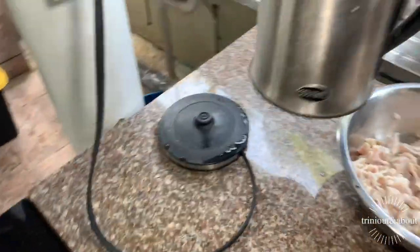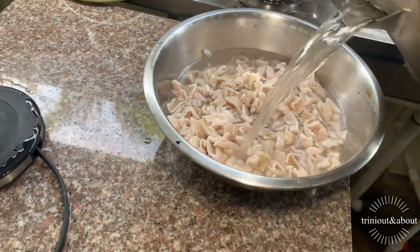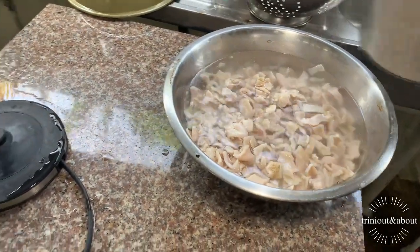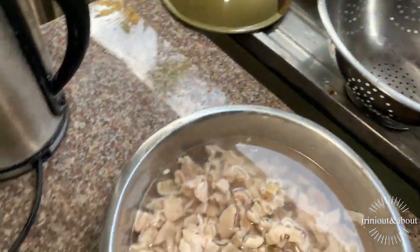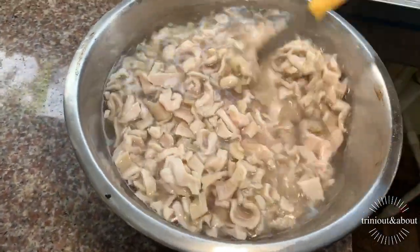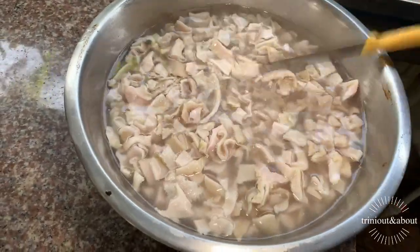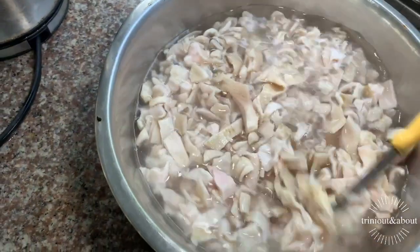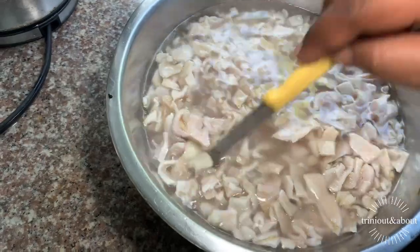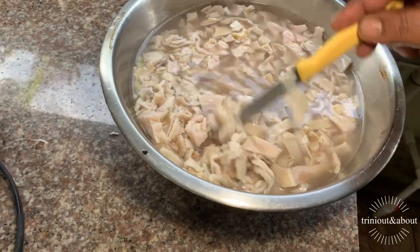Hot water. Now, I don't boil it in the pot, but we just scald it, to take out any little thing that sticks on it. It will separate from the goat belly. We leave this for a few minutes again, and then we're going to rinse it out. You just scald it in the hot water, and it also kind of stiffens up.